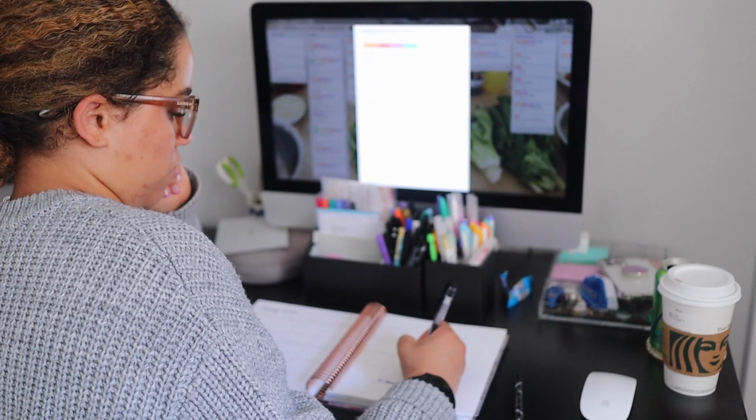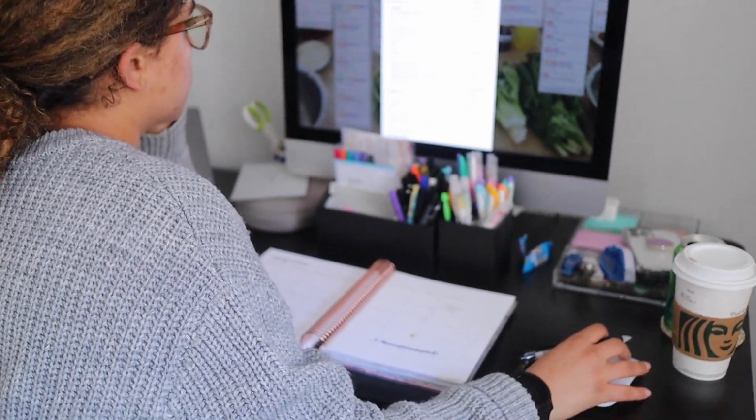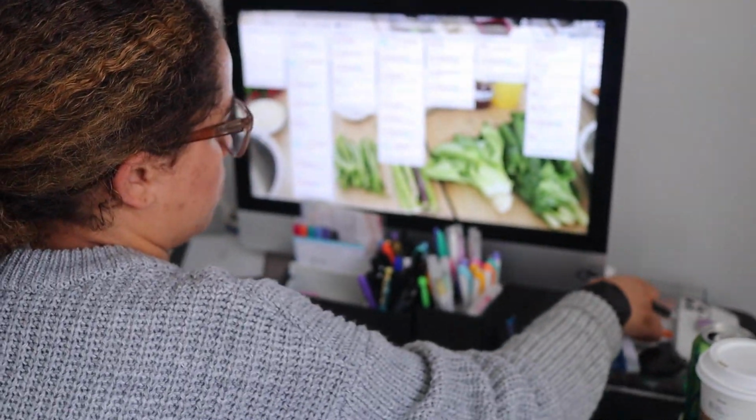But I'm also not sure if anything will ever beat taking paper to pen, writing it down, spending a moment of quiet reflection and self-care working on my planner. And neither system needs to replace the other. You can do digital planning and paper planning, and vice versa. They're there to complement one another, to enhance one another.